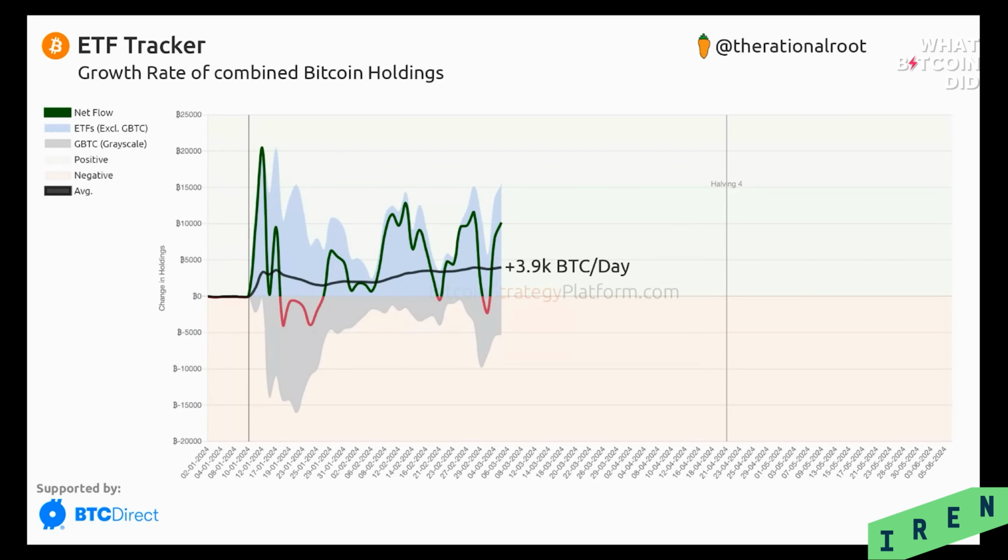But on average, we've been adding 3.9K BTC per day to these ETFs, and that is truly amazing. That is really comparable to the impact of the first halving, which to me is just incredible, and it's not strange that we've made an all-time high with such demand, to be honest.